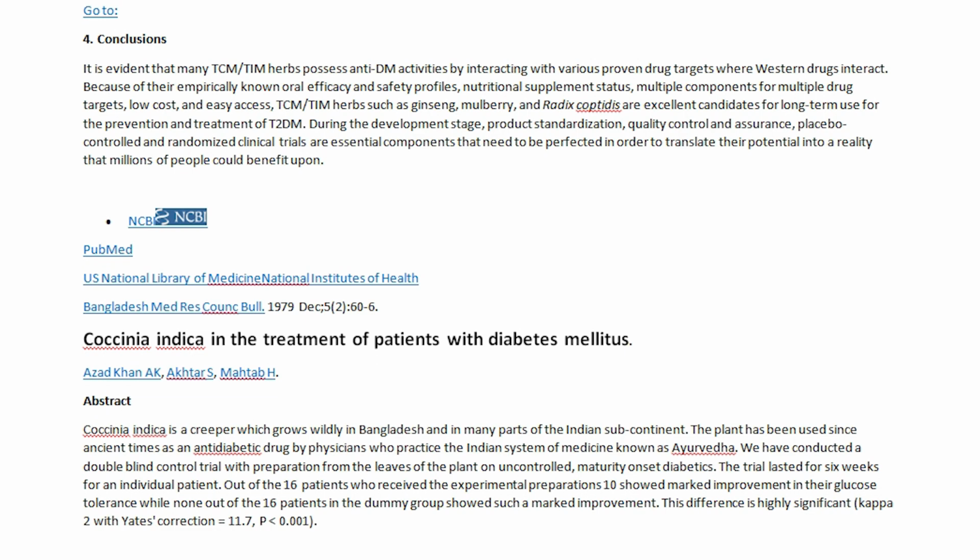Okay, so now Coccinia indica in the treatment of patients with diabetes. Coccinia indica is a creeper which grows widely in Bangladesh and many parts of the Indian subcontinent. You must have heard of kundru, a vegetable called kundru. Okay, now kundru is Coccinia indica. So they conducted a double-blind controlled trial with preparation of leaves and of course the fruit of the plant. The trial lasted 6 weeks. Out of 16 patients who received the experimental preparations, 10 showed marked improvement in their glucose tolerance, while none of the 16 patients who had a placebo had any improvement.